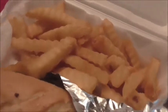So as you can see, nice bun, got cheese on it. Opted for the jalapenos. It's got grilled onions and grilled. So gonna test it out. Let you know what I think.